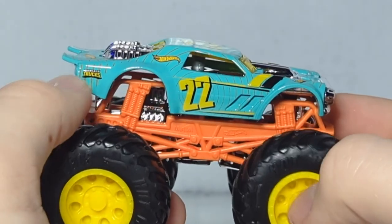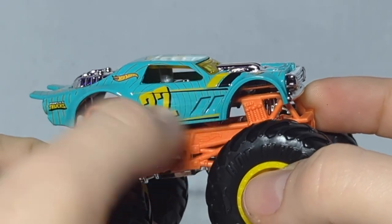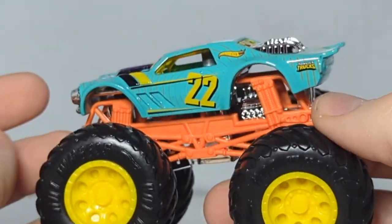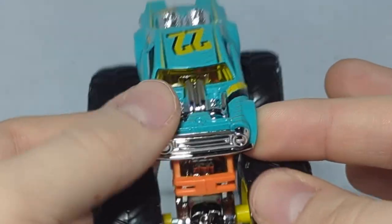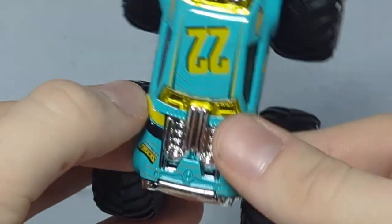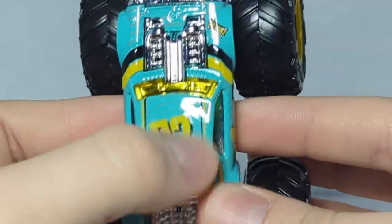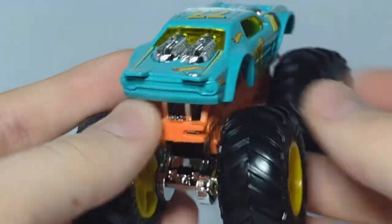The side panel has monster trucks, Hot Wheels, the 22 with some black and yellow stripes going down the side. Got almost like this radar kind of thing going on here in gold, which looks really cool across the whole side panel. This side is exactly the same, but mirrored. On the front, we actually have a gray or silver grill, which looks really cool. On the hood, monster trucks and the two black and yellow stripes right here. Yellow window insert there, which looks really cool. The roof has 22 written on it. We got the stripes again with that radar effect. Hot Wheels logo back here, stripes continue, radar effect.